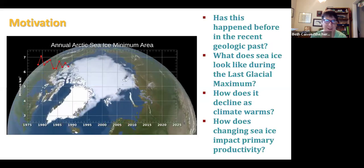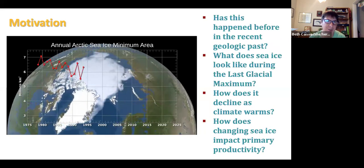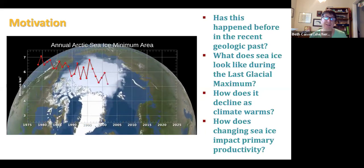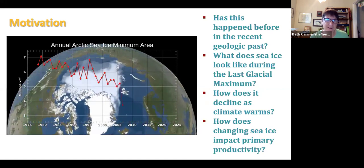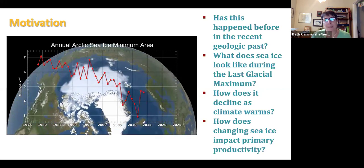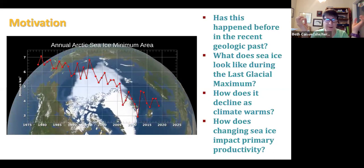I love this animation. It started in 1979, and it's showing you the aerial extent of sea ice in the summer. So this is the minimum amount that sea ice shrinks back every year. And we see this precipitous decline, particularly once we get into the 2000s, it starts to really go down. And so this is part of the climate crisis that we're all experiencing right now.